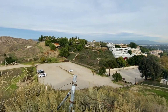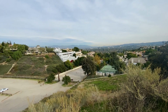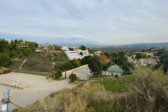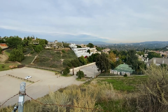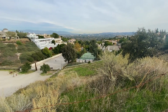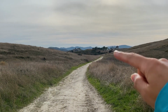Parking lot, park entrance, and you can see all the way out to the Angeles. You can't really see it on this camera, but I can even see snow. It's probably Baldy, maybe Baden Powell, I don't know. And then some super fancy neighbors with their fancy tennis courts. So we're headed down this trail.